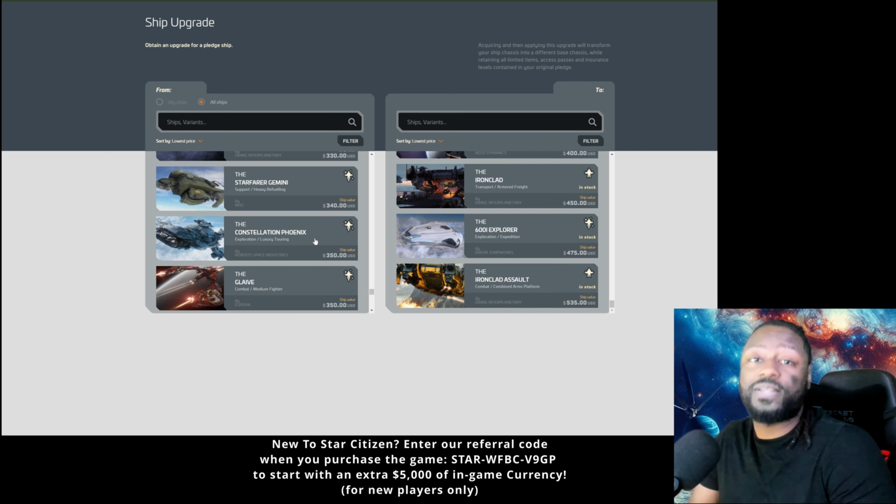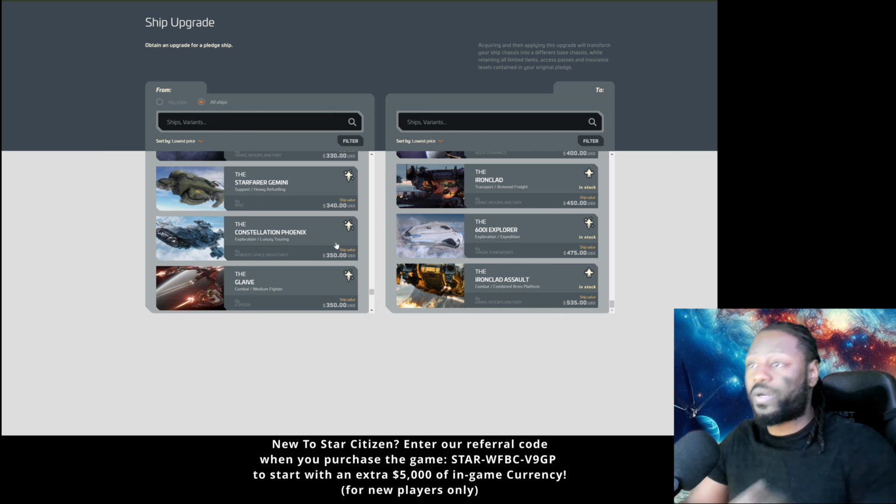So I paid $350 for a skin, and you might be like, oh, that's crazy, you paid $350 for a skin. Well, no, I got a ship. The Constellation is one of the most underrated ships in the entire game, and the Constellation Phoenix is one of the better versions of that ship. And I think when it's all said and done, the Phoenix is going to be the best version just because of the way that they price them. But we'll see. They still need their rework, right?